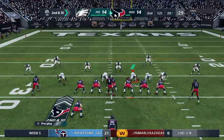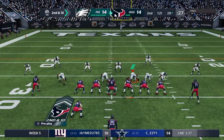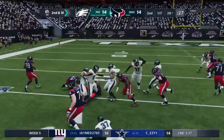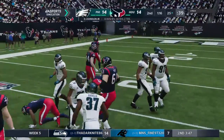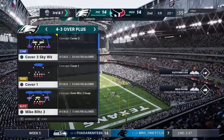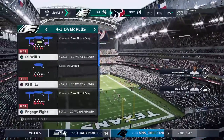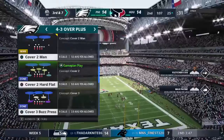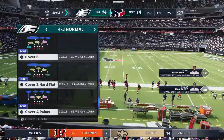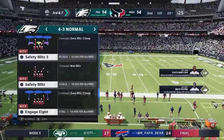Now a 10th carry for Johnson. Down to the 25. He'll get only 3 there, so it leaves him with a 3rd and 7 ahead. Pretty good little 2-play sequence there. You force the incompletion, then a very short pickup. Yeah, now maybe you bring in an extra defensive back or 2 because you want to try and defend on 3rd down. They like to play those nickel or sub packages, don't they?